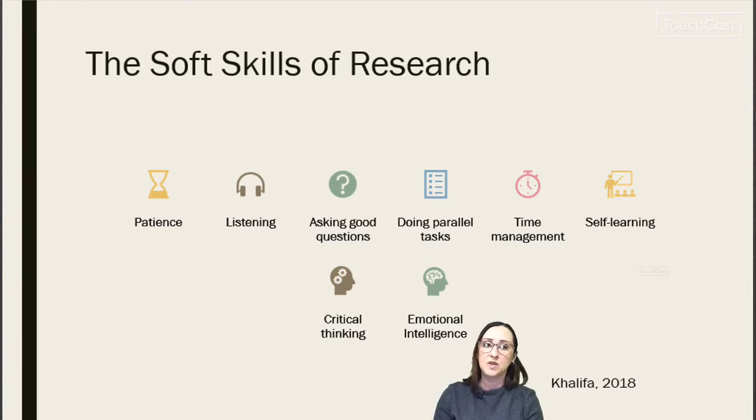When you're out meeting participants, you're going to need a further skill: doing parallel tasks. You need to take notes, converse, verbally and non-verbally. You may also be using recording equipment, so you need to be able to juggle all of these. You don't want to miss noting an important point, but you need to keep the conversation going so that you can understand and ask appropriate questions.